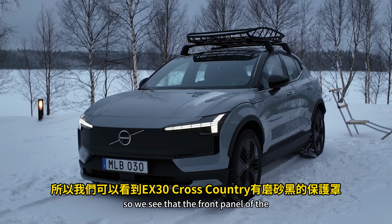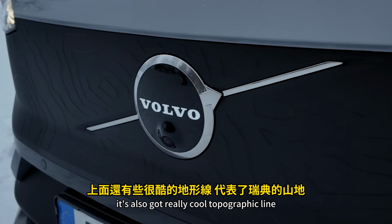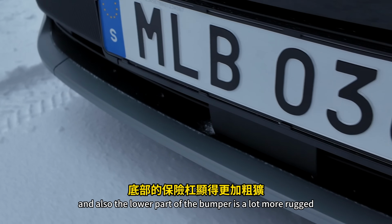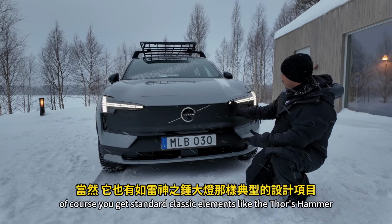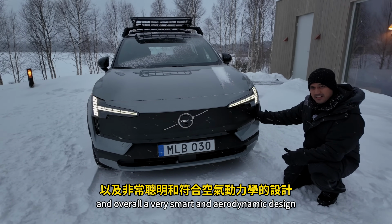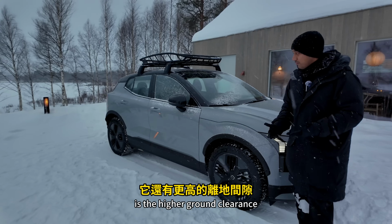And that continues here. So we see that the front panel of the EX30 Cross Country has this nice matte black front shield. It's also got really cool topographic lines for some of the mountain ranges here in Sweden. And also the lower part of the bumper is a lot more rugged, and this design is bespoke to the Cross Country. Of course, you get standard classic elements like the Thor's hammer LED headlights, and overall a very smart and aerodynamic design. As we go to the side, the other component, of course, is the higher ground clearance.